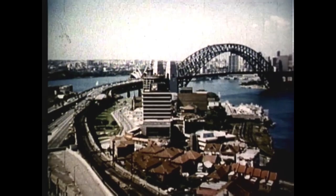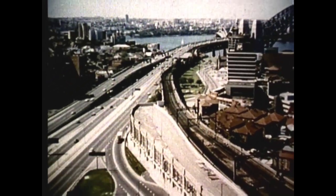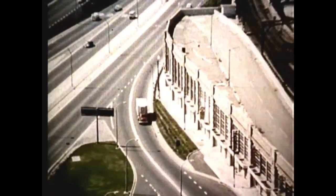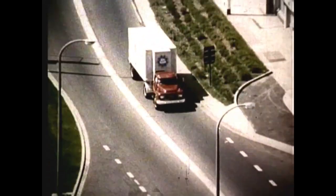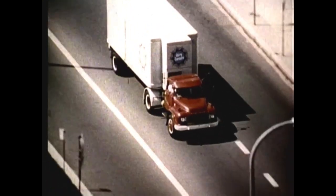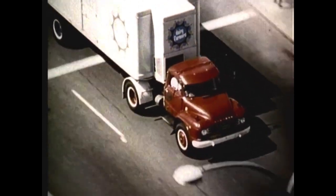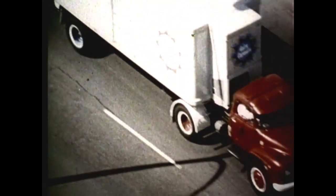A truck buyer in Sydney or anywhere else needs more than a truck. You can stand a truck in a yard and look at it, but that won't move your merchandise. If this truck fails, the city gets no milk. When you buy a Bedford, you buy reliability.